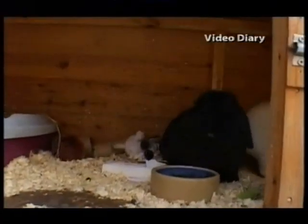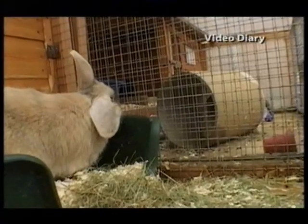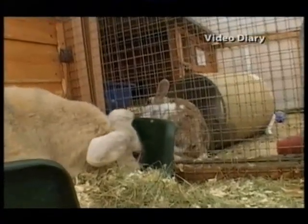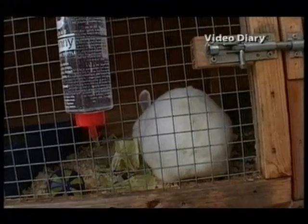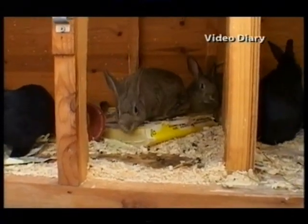It's very important with rabbits, as well as having companionship, to have a stimulating environment. They do need items like toys, as you can see there, telephone directories, cardboard rolls, even soft toys. They're very curious, lively creatures.